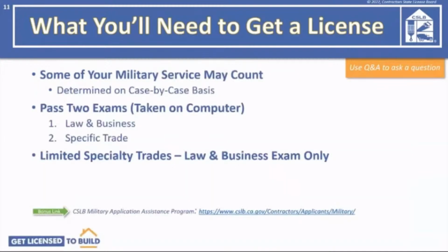If you served in the military, some of that service might count as well. On the bottom of the page, you'll see a bonus link to our CSLB Military Application Assistance Program where you can learn more. The license qualifier also must pass 2 different exams, both taken on a computer at one of CSLB's authorized test centers. One exam is on California business law. The other is on the specific trade covered by the license. We also have limited specialty licenses, which we will discuss later. Those licenses only require the qualifier to take the law and business exam.